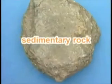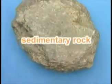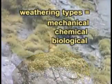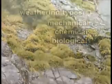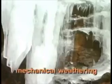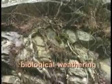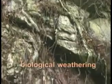The second rock of our story is sedimentary rock. Sedimentary rock develops through a long process that starts with weathering and ends with lithification. Weathering breaks down rocks on Earth's surface through mechanical, chemical, and biological forces. In mechanical weathering, heat, cold, ice, wind-blown sand, and falls slowly crack and wear down rocks. In chemical weathering, rock dissolves in rainwater, which is slightly acid. In biological weathering, plant roots both crack and dissolve rocks.